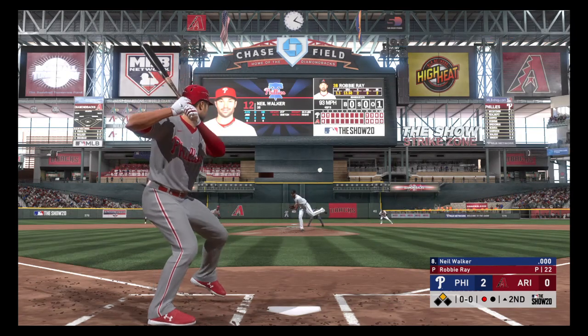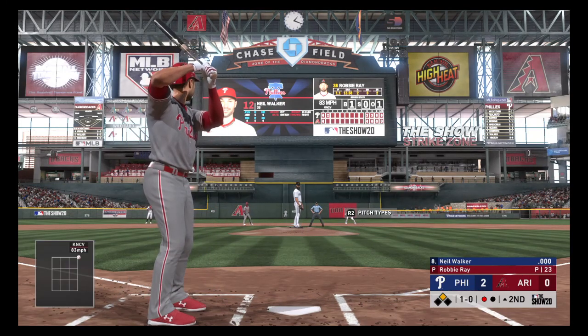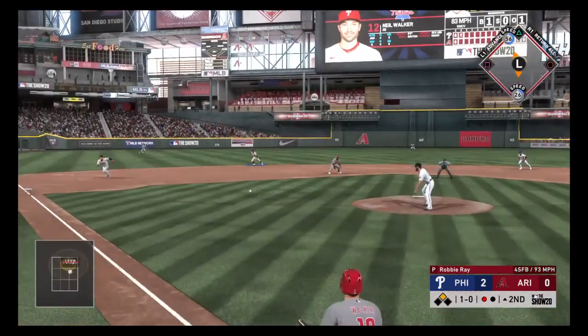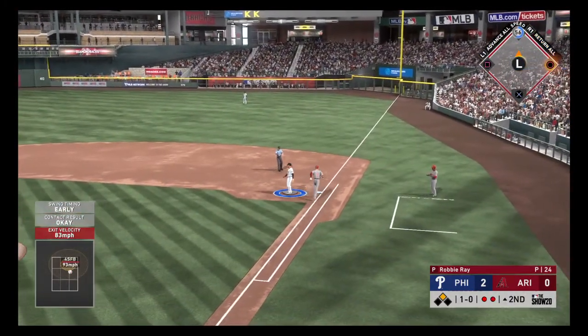First pitch of the at-bat. Walker is playing third base tonight, although he's most often found across the diamond at first. Hit on the ground out to short. And that's the second out.